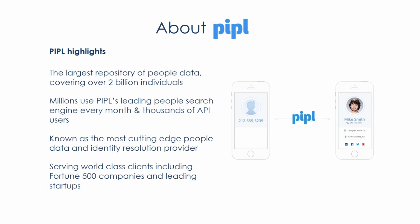Thanks, Guillaume. PIPL is, I think I've made the point before, a people search engine, an ID resolution platform, which other software platforms and other companies access our data via API. So we're really sort of a raw materials supplier or a factory for data.